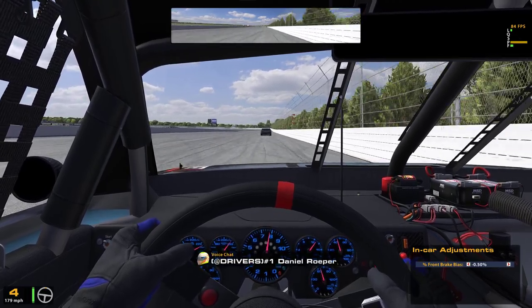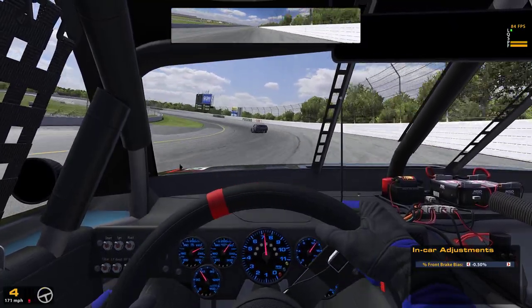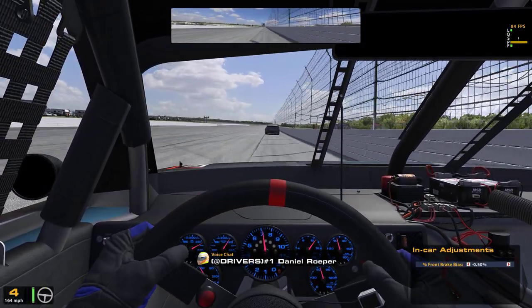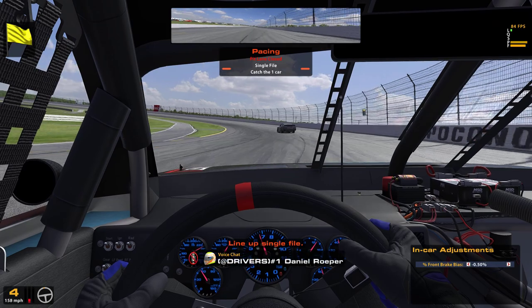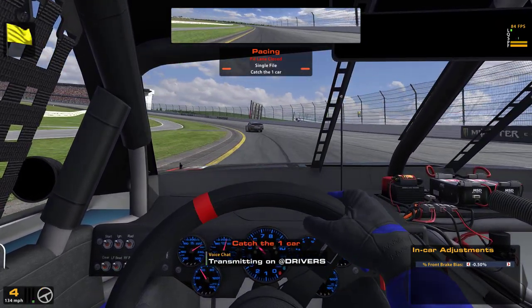Joseph. Yo. FYI, if this race goes green somehow and you're shifting, you're not going to make it on fuel. Just a heads up. The yellow flag is out. Line up single file. Pit road is closed. Catch the one.